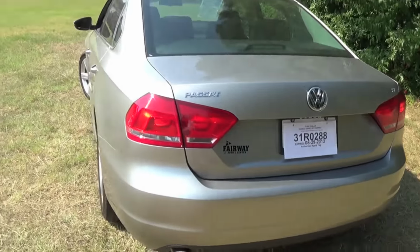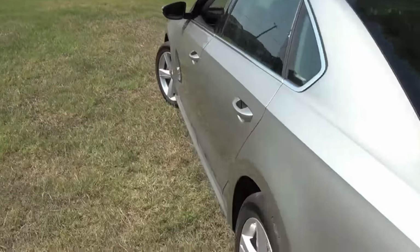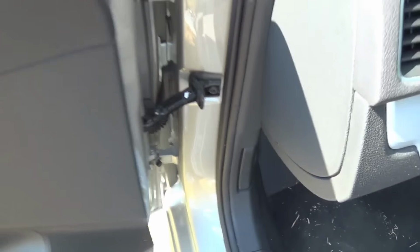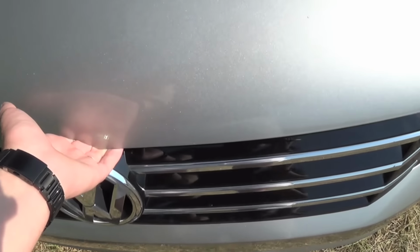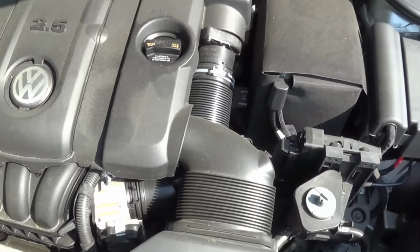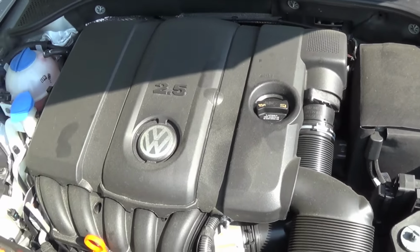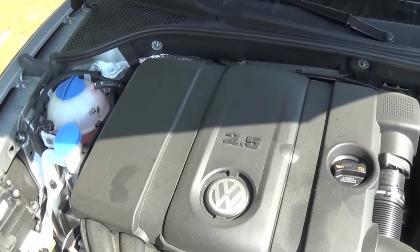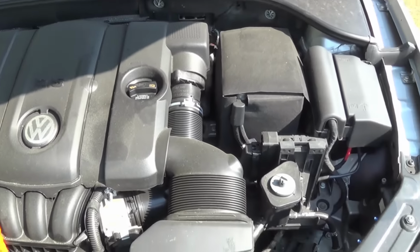So let's go ahead and take a look under the hood. All you have to do is pull this handle right here, and the hood releases. And then there's a little orange tab up under the hood, and all you have to do is lift up on that. This is Volkswagen's 2.5 liter 5-cylinder. I'll add the power and fuel economy specs into the description. It's a very good engine and has been in production for a long while and is very reliable as well.